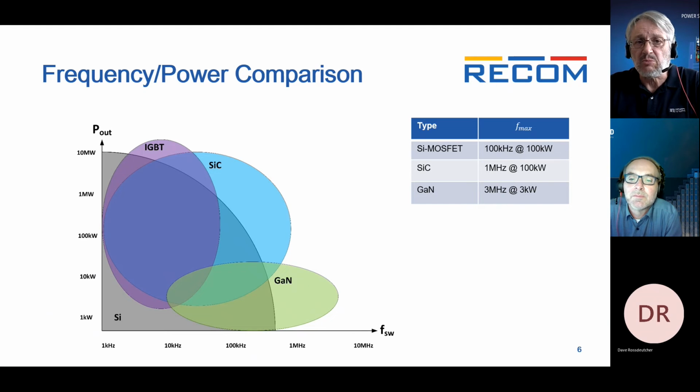And that's why when you get to higher power, you can see what's shown here in purple is the IGBT. IGBTs switch much slower, around 10 kilohertz, but they can switch at much higher power, up to 10 megawatts or more. The reason they switch so slowly is that it's very hard to switch them off. You can turn off the gate, but because it's an insulated gate transistor, which is what the IG means, the capacitance on the gate has to discharge internally, and you can't suck the charge out of it so easily.